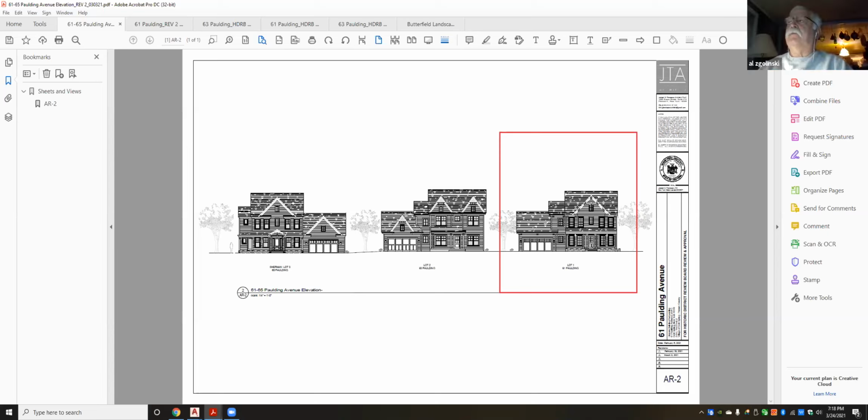I would second. I agree. I'm comforted too by what we're seeing at 65, which I think has developed nicely, is coming together nicely in terms of many regards, scale, materiality, siding. So I support the application too.